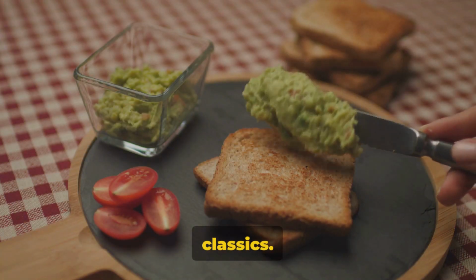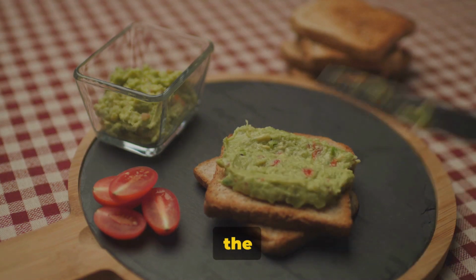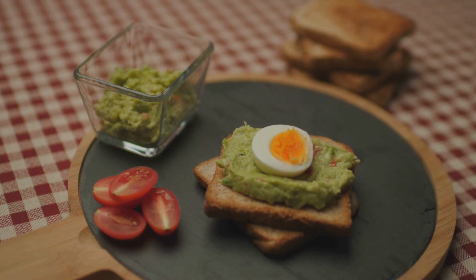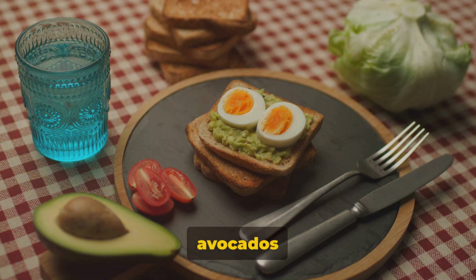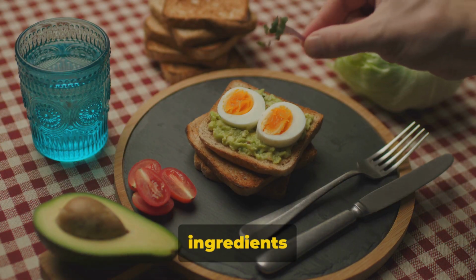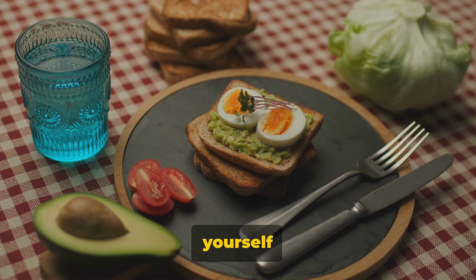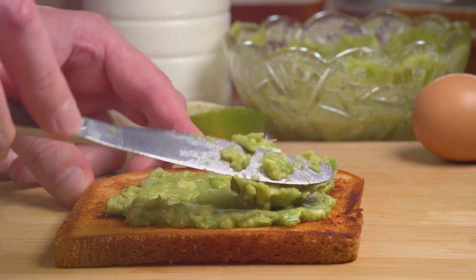Let's start with the classics. Guacamole, the Mexican dip, is a party favorite and a staple in many homes. With the simple act of mashing ripe avocados and adding a few ingredients like onions, tomatoes, lime juice, and seasoning, you've got yourself a delicious and nutritious dip.